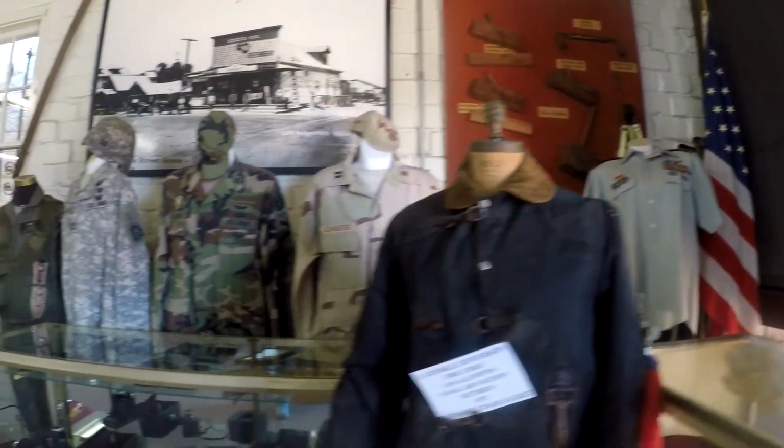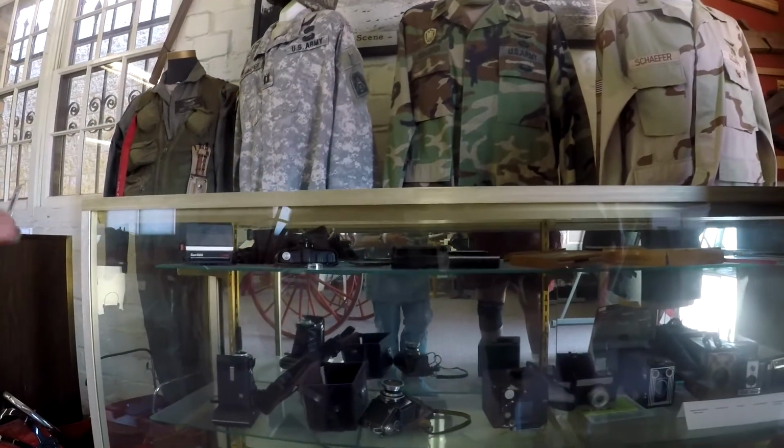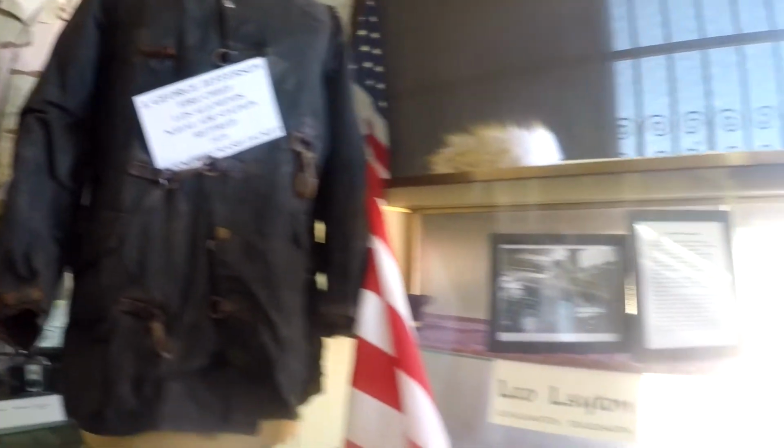And what's with all the cameras down here? Quite a history of cameras, isn't it? Yes, it is. And then Leo Layton over here must have been a blacksmith who donated a lot of tools, or his tools, crafts, and an apron. And of course his picture.